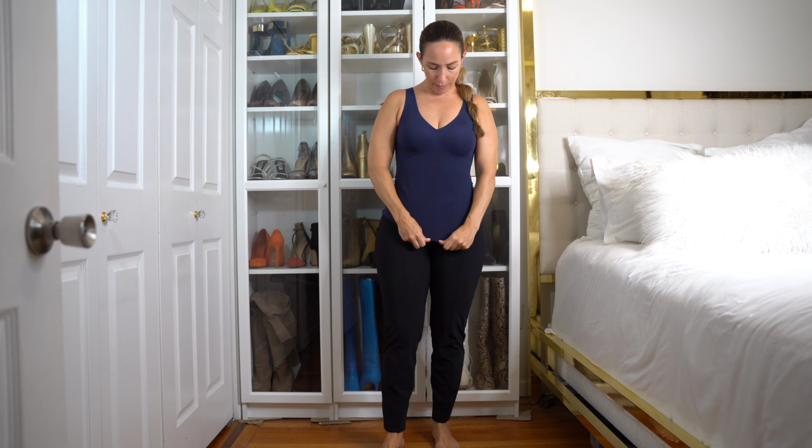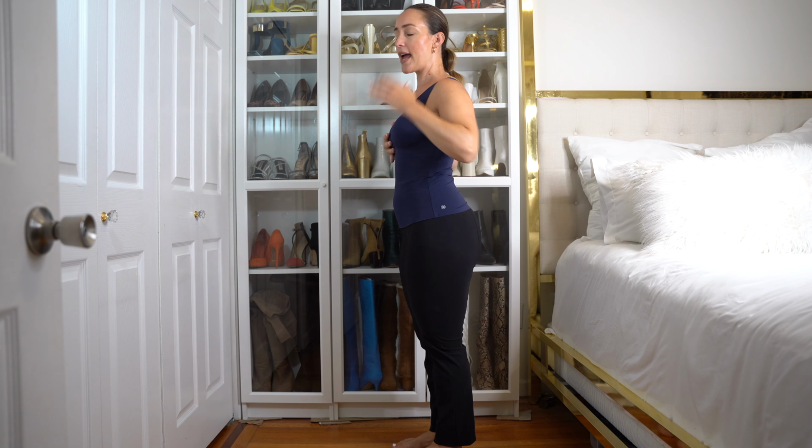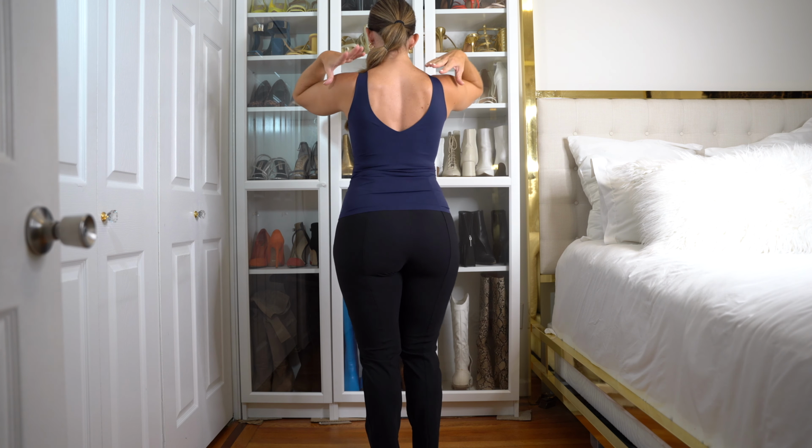Wow, wow, wow. Okay, so where do I even begin? Let's start with the V-neck cut in the front, which is flattering on all body types and sizes. It does have removable pads, and you guys can see from the side how much my chest is lifted and how much support and compression I'm getting without it being suffocating. The straps are thick, but there is no adjustment, which is something to take note of.